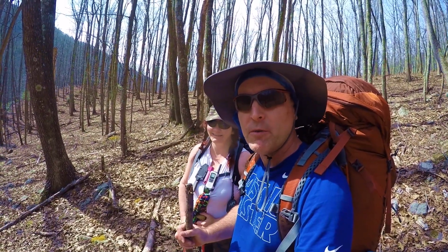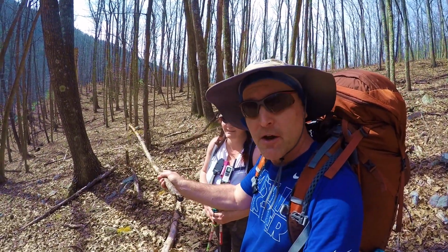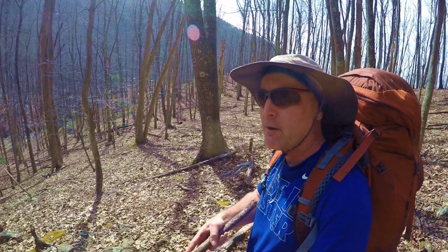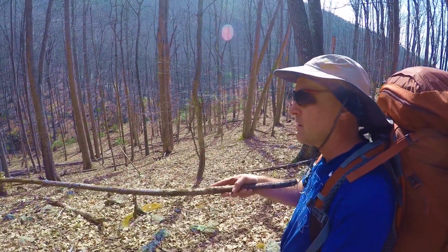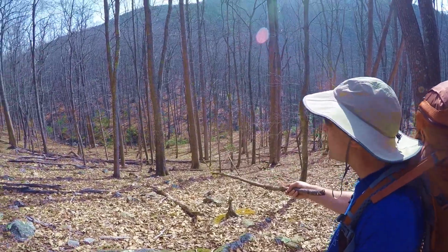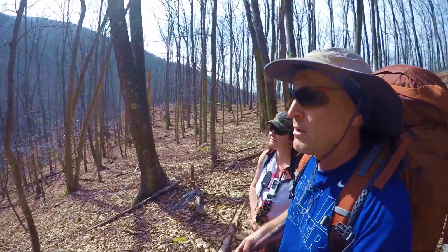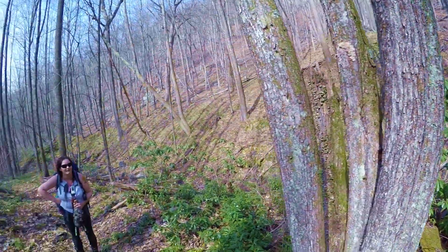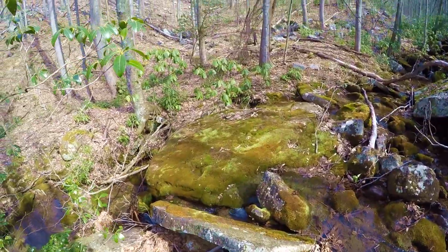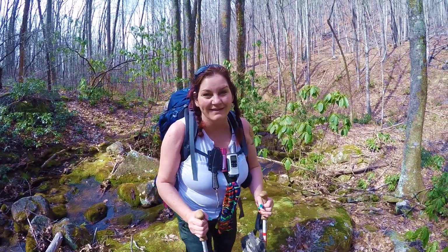All right, well, we just left camp. Camp is there. We're gonna make our way around the edge of this hill, meet back up with the trail, which is down there in the river. Eventual destination is up there on that ridge. I feel like I'm in Hobbit land.